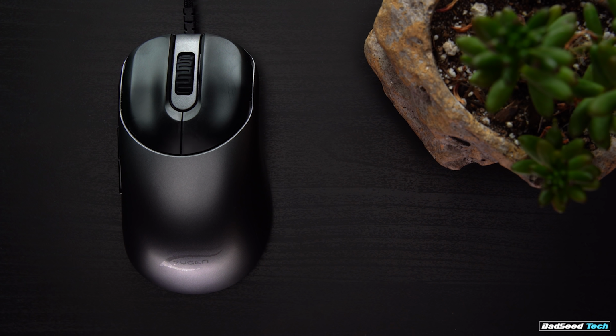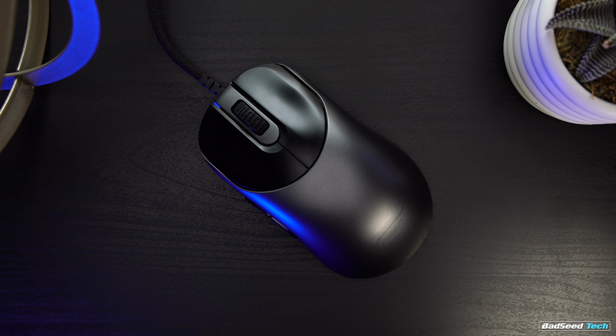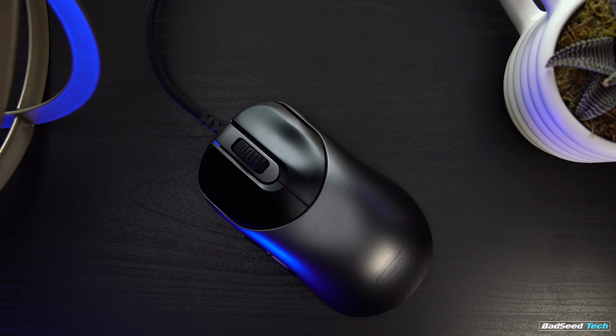I am happy that they're rethinking the plastic and the coating. I'm certain that whatever they land on for the comfort grooves will likely be even better than what I see here. The scroll wheel just is what it is. It's obnoxious for day-to-day use, but that's not the intent. This is a gamer's gaming mouse, a mouse nerd's mouse.